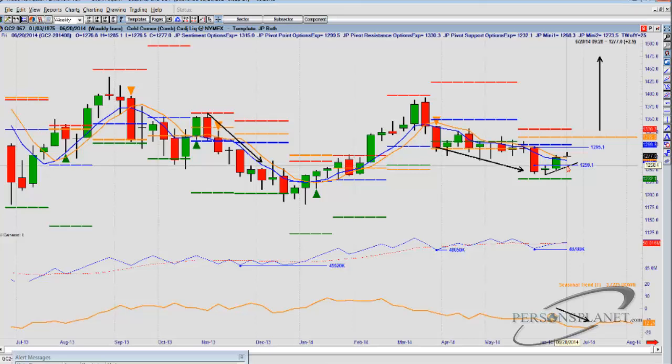So the moral of the story is you're using the market's money to finance that trade. That's a very strong directional trade, and we use it every once in a while when we're in a strong directional trend and a seasonal time frame of the market.